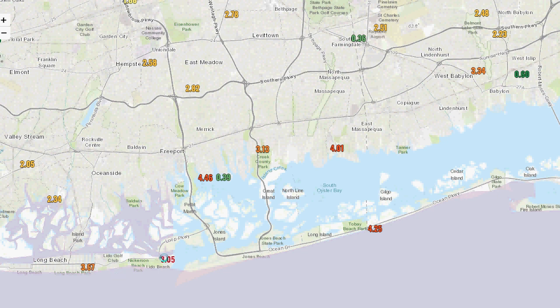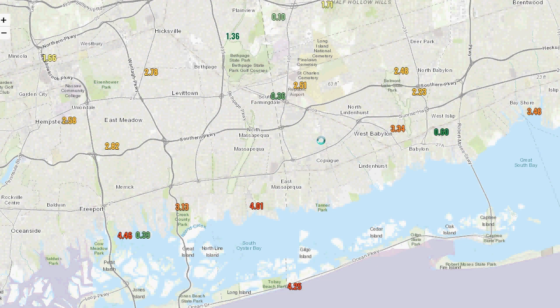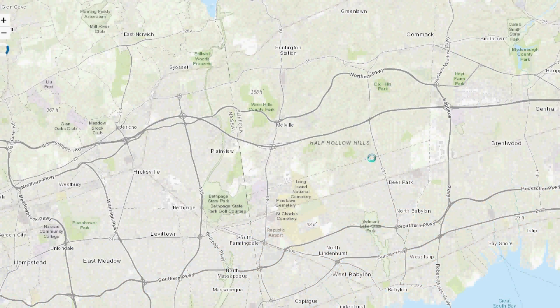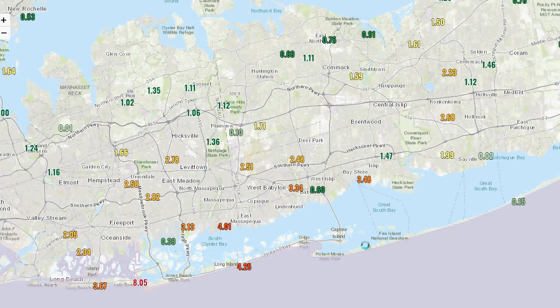I don't know if I believe that. But 3-4 inches of rain. This is a lot of rain. And 2.48 at Bayshore, 2.23 at Babylon. So there were some heavy cells that moved over this area. The rest of the other areas got around an inch. But this particular area here got a lot more than that.